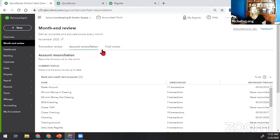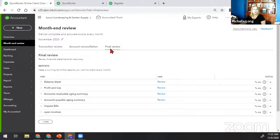Okay, so after you're done with all the reconciliation, both bank and credit card accounts and other balance sheet accounts, then we want to go to our final review. This is where we've got a lot of reports to review, taking a look at the balance sheet, the P&L, A/R aging and A/P aging, unpaid bills, open invoices. And again, you could add additional reports out here that you want to look at.